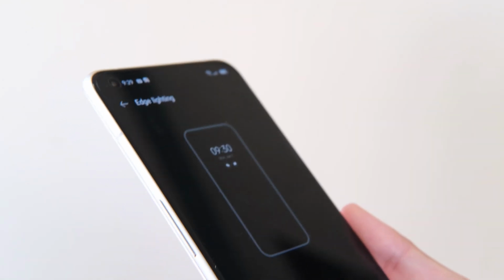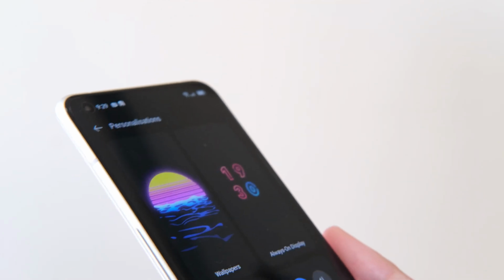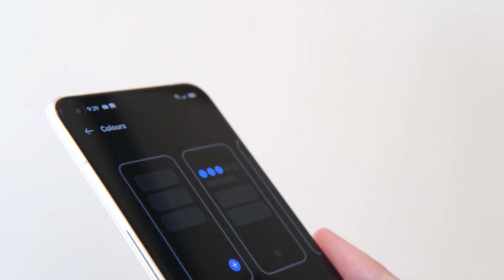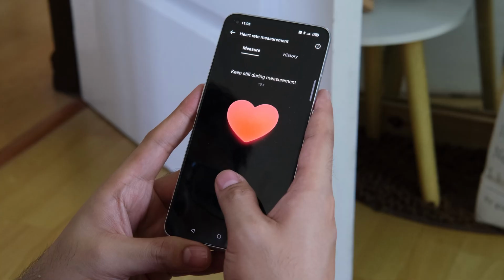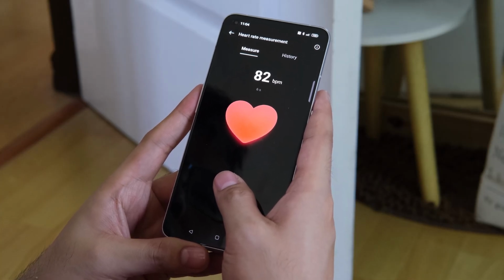There are also plenty of customization features like edge lighting and some extra features in the Realme Lab like dual mode audio, sleep capsule, and heart rate measurements. Yes, the Realme GT2 Pro can use the in-display fingerprint scanner to get an estimate of your heart rate.